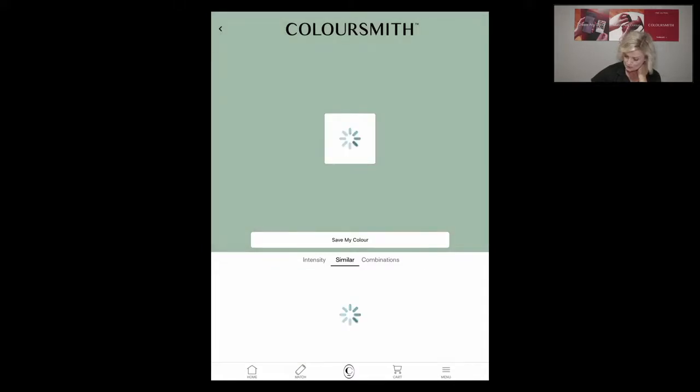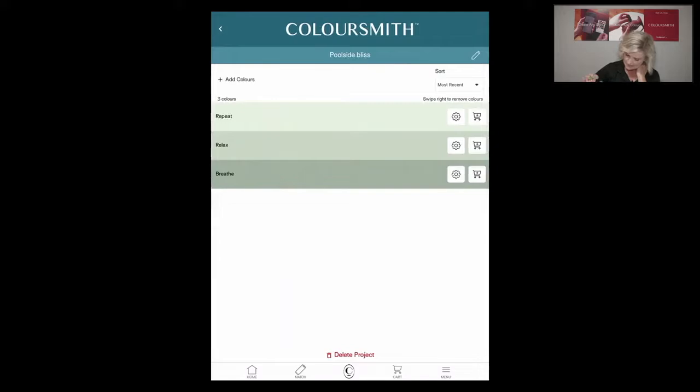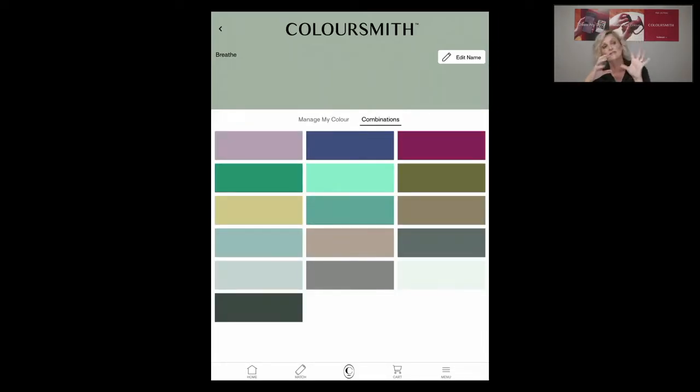The other thing that you can do, let's go back to the C, is if you've got a beautiful color palette and you're thinking, okay, I'd like to create some interest and add another color, but I'm really not sure what color is going to work with the existing colors that I have. For example, we can open up Breathe again, and you can see here next to manage my color is a tab that says combinations. So we can select combinations, and on the screen you can see a palette of colors that are designed to work with the color that you have created.